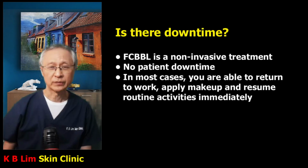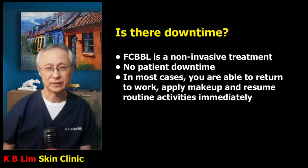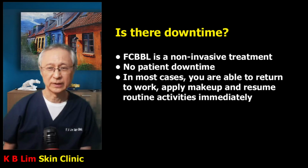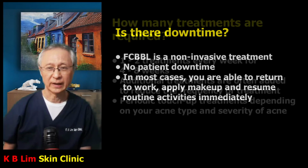So Forever Clear BBL is a non-invasive treatment, which means there's no cutting, piercing, or insertion of needles into the skin, and it doesn't involve any patient downtime, so patients are able to return to work. They can apply makeup and resume routine activities immediately after treatment.